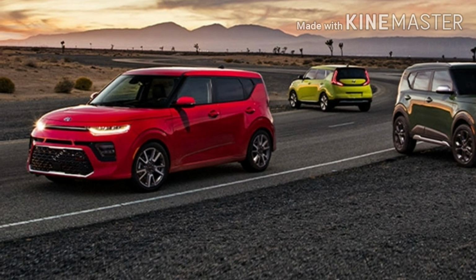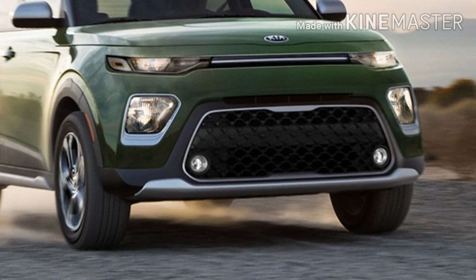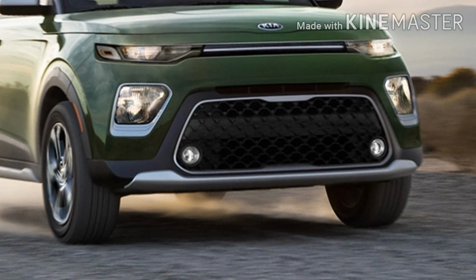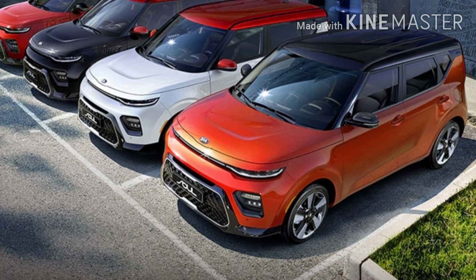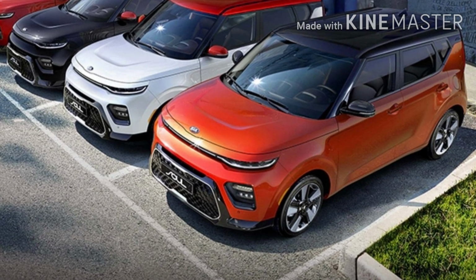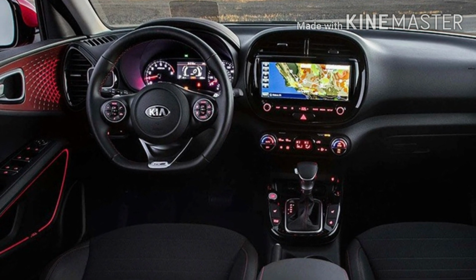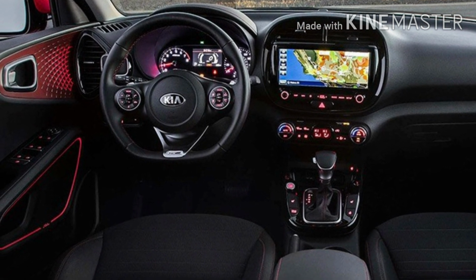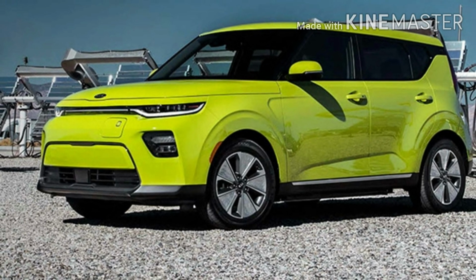The unique-looking crossover continues to do well for Kia, selling a total of 145,768 units last year in the US and 12,672 in Canada. Through June 2017, sales have slowed a bit, with 53,116 units sold in the US and 5,312 in Canada.